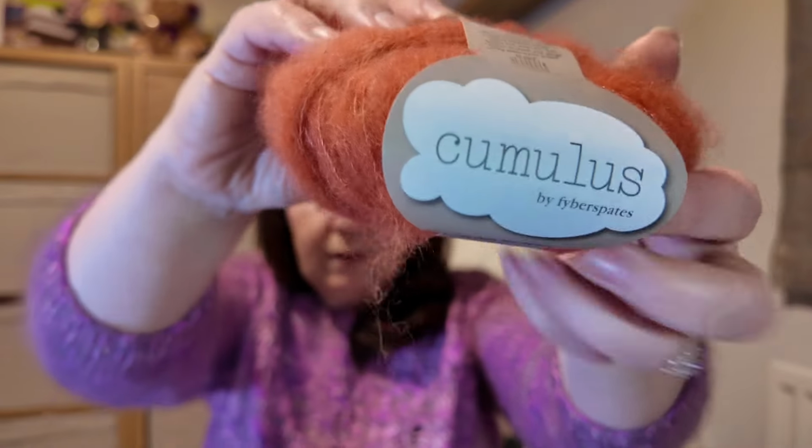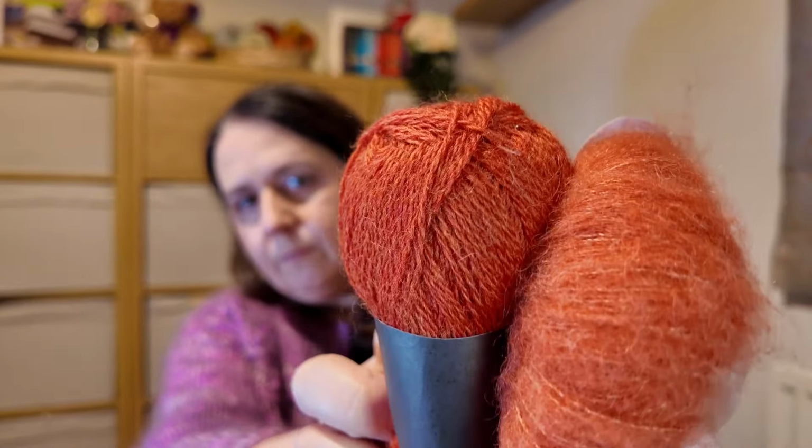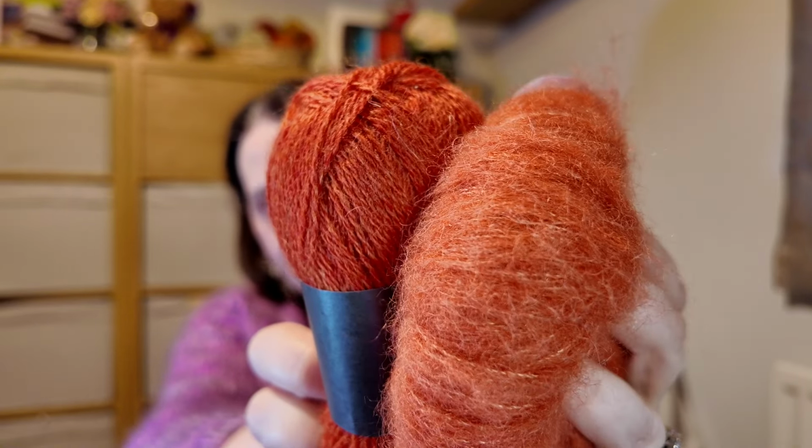So I really love this, and Casey and I had a look around the shop, and we were trying to pick a colour that would match, because it's DK. The Stockholm slipover is a DK pattern. And then I spotted this. So Fibre Spates Cumulus, and this is 74% baby Surrey alpaca and 26% mulberry silk. So that's them together. And I couldn't resist but start.